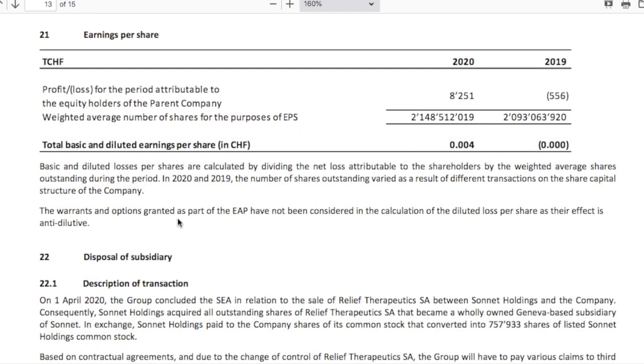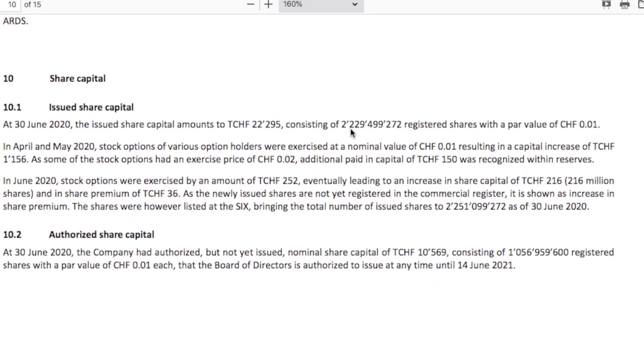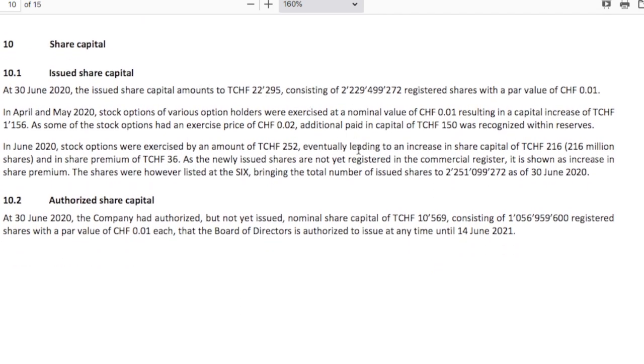But then we see this: warrants and options granted as part of the EAP have not been considered in the calculation of the diluted loss per share, as their effect is anti-dilutive. So now all we have to do is go and just read through this section 10.1. Basically, as of June 30th, there were 2.229 billion shares registered, par value of a penny each, or 0.01 of a Swiss franc each.